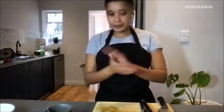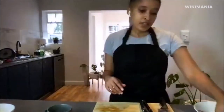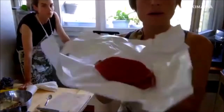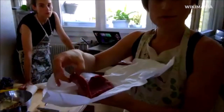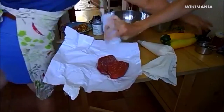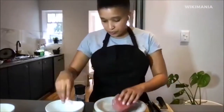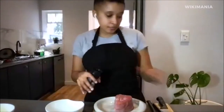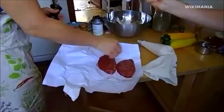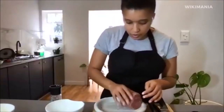Now we're almost done. We wanna get our carrots tossed in some butter honey, and then we wanna get our meat going. So I've got a really big piece here. Two slices. Okay. So what we want to do is just to get some salt, cover the whole surface with your salt on all sides. And then get some pepper on there. Get it all around there.